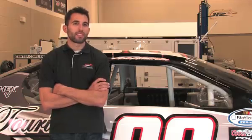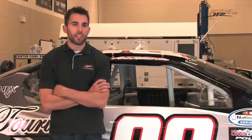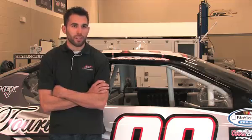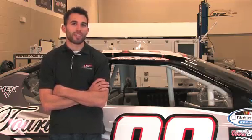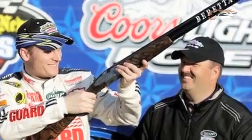Going to Texas, there's obviously 2 gifts that you get for qualifying on the pole, and then there's another one for winning the race. I would way rather have the one for winning the race. The 6 shooters in the cowboy hat is way cooler. The shotgun's pretty cool. Tony Jr. ended up getting a shotgun for winning a pole there, so.